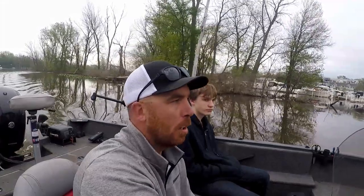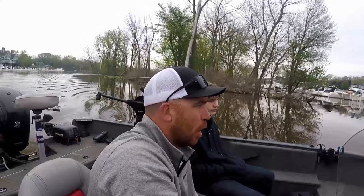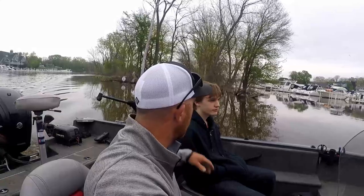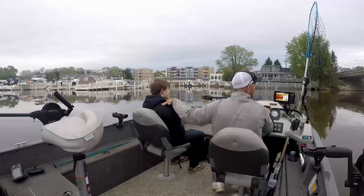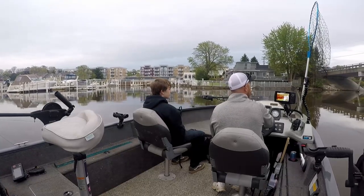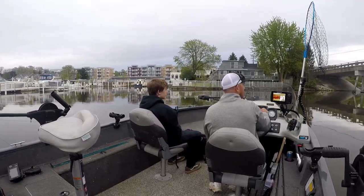Alright guys, we are out here in Lake Michigan, heading out of New Buffalo, my favorite harbor to head out of. I'm here with my best fishing partner ever, my little man Elliot. This is Elliot's first trip out on Lake Michigan, so I'm super excited to get him out here and hopefully get him hooked up with a king.